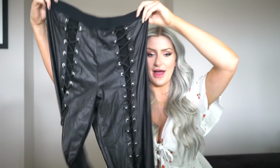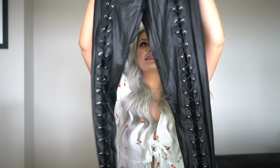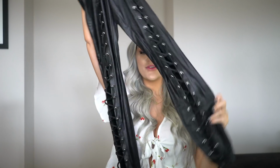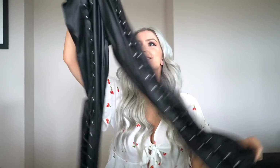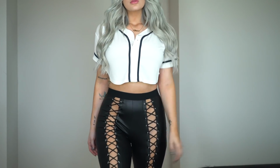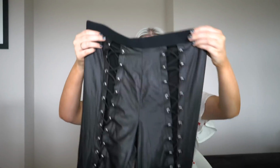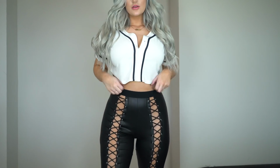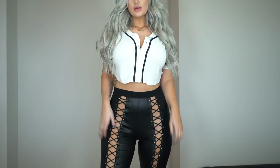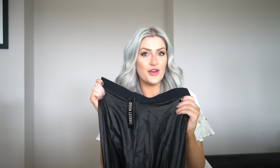The next item I picked up is this pair of lace-up high-waisted leggings. And they just look like this. If you guys can see, they lace all the way down and tie at the ends there. But what I love about these is a lot of them end right in the upper leg region, but this goes all the way up into your hips, which I think is such a cool look. I think these fit really nice. I picked these up in a size large, and the fabric is that shiny pleather material.